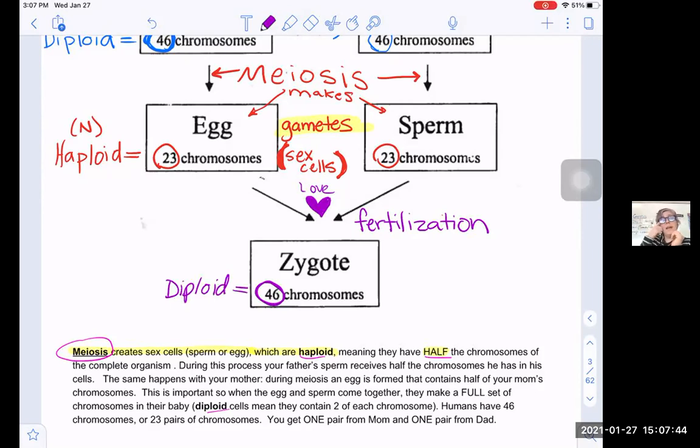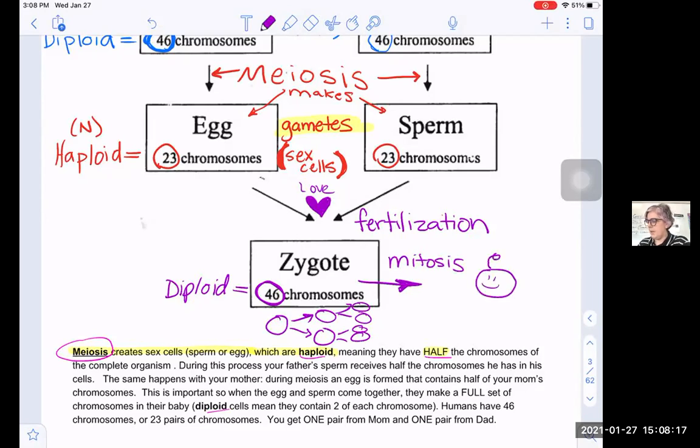Now, this zygote is going to go through many, many cell divisions because it's going to go from being one cell to 2 cells, and then 2 cells will become 4 cells, and each of those cells is going to have the 46 chromosomes in it. And we call this type of cell division mitosis. And this is what leads us to eventually having a fully formed baby.